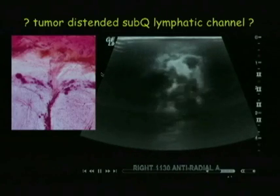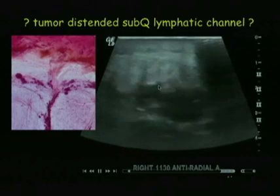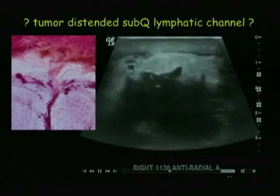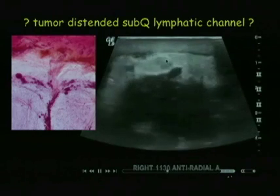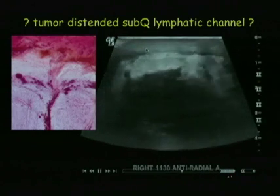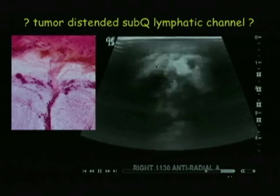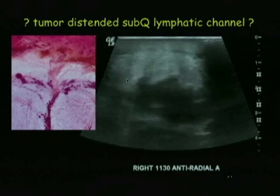This is simply a real-time loop through the case I just showed you. You can see all the subcutaneous nodules. It's really difficult to pick out the superficial fascia. It lies right here, but it's obscured by edema. But we can see that distended lymphatic and that it's not merely a Cooper's ligament because it's two-dimensional, not three-dimensional.